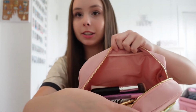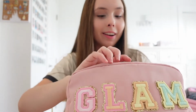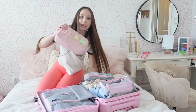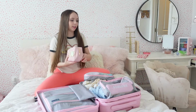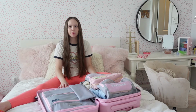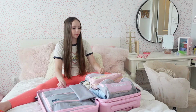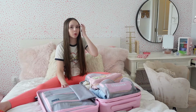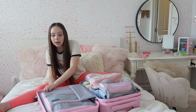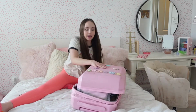Okay, so that is all my makeup that I'm bringing. I just kinda threw it all in there. Yeah, love this. Here's my makeup bag, and I'm putting that in there now. So that is all for my suitcase. And obviously, I have to put a few more things in there, like my skincare and all my toiletries. But that's kind of boring, and I still need all that stuff for tomorrow, so I'm not gonna pack that yet. So yeah, this is everything that is going in this suitcase.